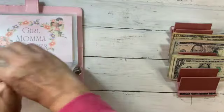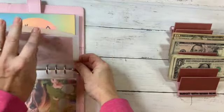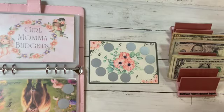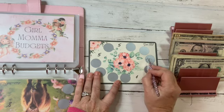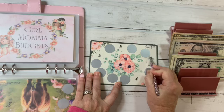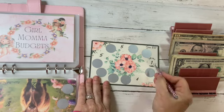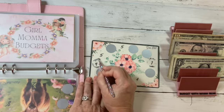That's a cute one. All right, the next one is from Girl Mama Budgets. It's a pretty flower one. All right, let's see. Let's do one over here. $1. Nice. All right, that means we're going to do two. Should we do the opposite? Let's do this one. And it's 9. I shouldn't have done that.